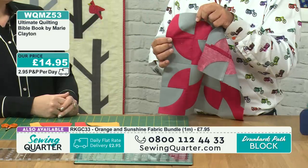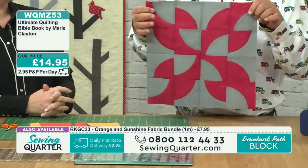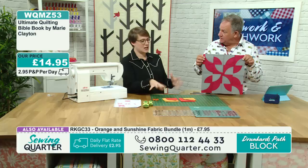That's the curved unit there. Yeah, and you make the block. But as we just showed in that book, well, you've got the photocopy in there, there are so many different ways. So many. We can have a play with the different layouts. Well, you've got to make them first, I think. Well, yes. Okay, so let's do it then.